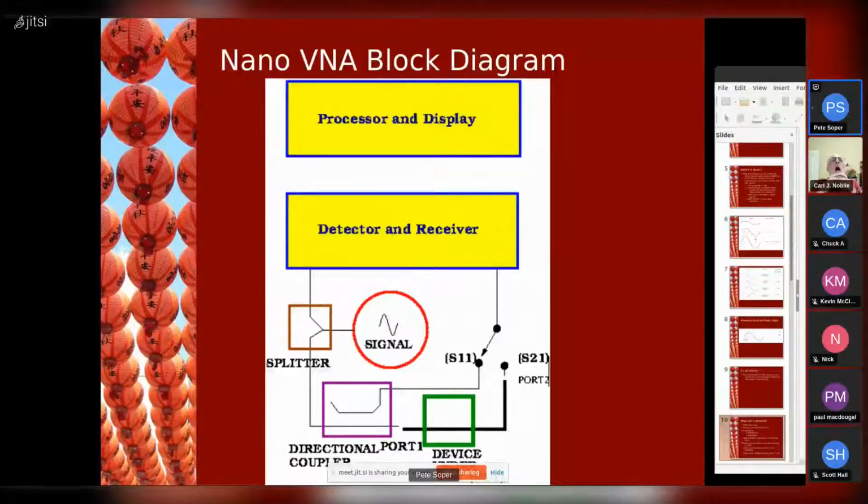It only operates in one of two modes. When the switch is in the S11 position as shown, the signal comes out of the signal source, and recall that it sweeps. So the signal sweeps from some start frequency that you specify to a stop frequency over and over again. And over and over again, it captures data points and plots them onto the display. So the display is showing moment by moment what the computed value is of the different graphs on the display as the frequency is swept from the start to the stop.